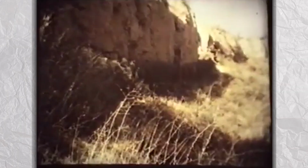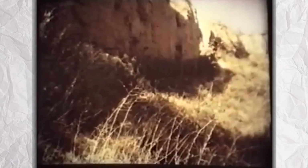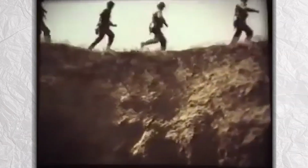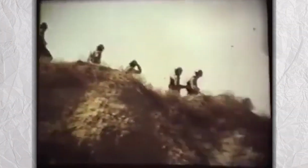KGB agents were taught to move quietly and silently without being seen. They were incredibly proficient with all types of weapons and martial arts. They had to be able to walk and even swim long distances with heavy operational loads of equipment on their backs. And they could climb and navigate rough terrain with ease. Like I said, these guys were pretty much just the real life Agent 47 type hitmen.